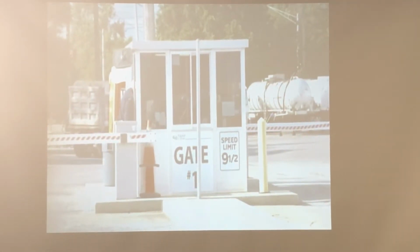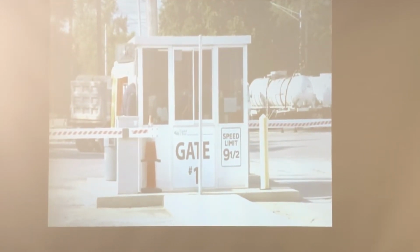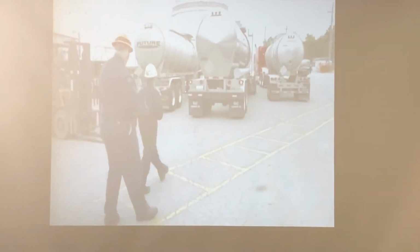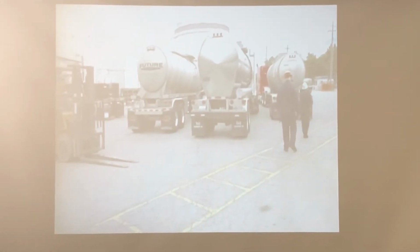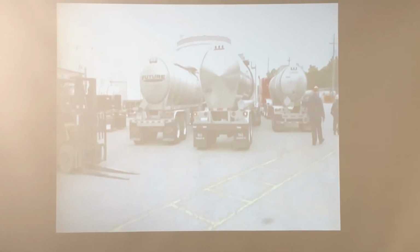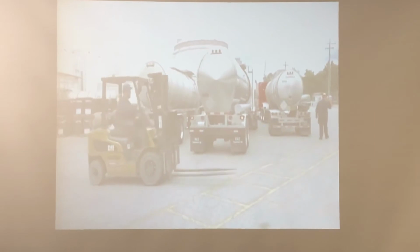It's extremely important that vehicle operators obey the posted speed limit, which is 9.5 miles per hour. Yellow striped areas on the pavement are designated walkways for pedestrians. Vehicles are required to yield to pedestrians traveling in these walkways. Do not block or park your vehicle on the yellow striped walkways. There is no minimum PPE requirement for these areas.